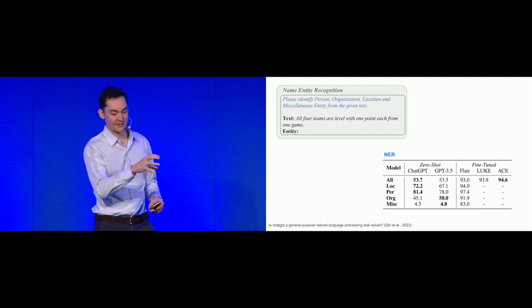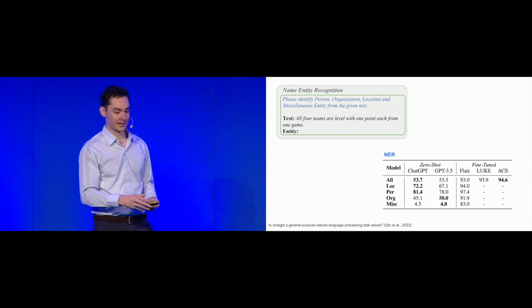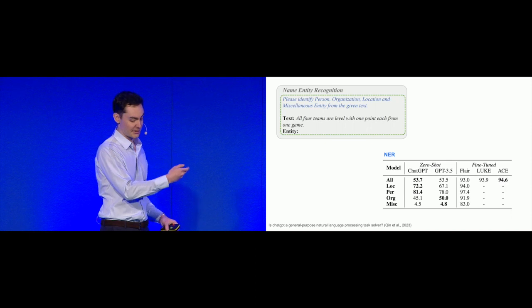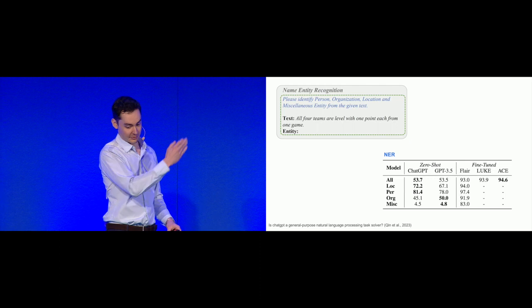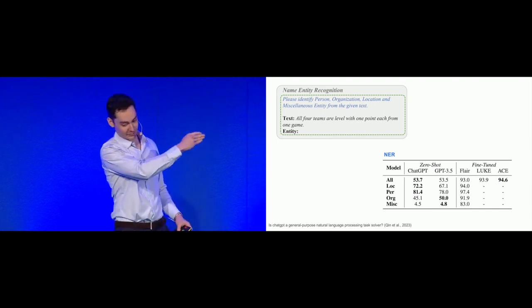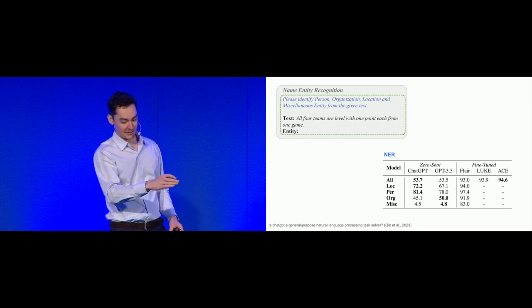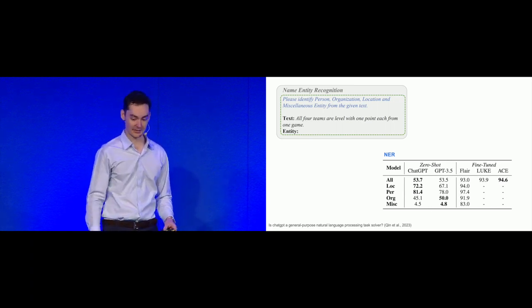The task is to identify person names, organization names, and location names from any given text. Here we're doing a zero-shot approach, evaluating ChatGPT. The accuracies are pretty terrible for a model. You'll see on the other side, in the fine-tuned section, these are old-school models that are exhibiting performances in the mid-90s, whereas ChatGPT is sometimes in the 40s, the 50s, and at most in the 80s.